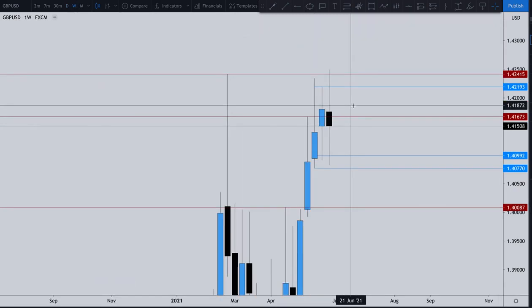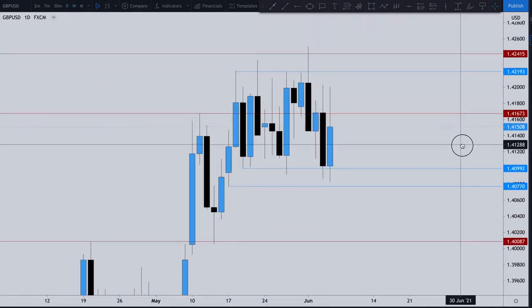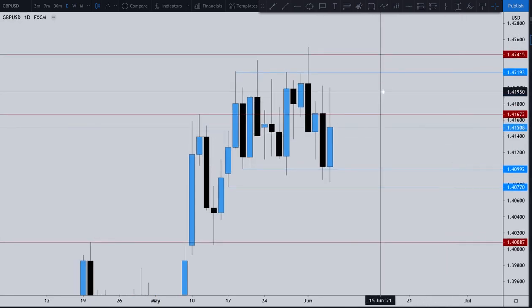Again, another pair, another instrument playing the same game. Daily volume is building. Where's it going to go next? Well, let's put it into perspective.